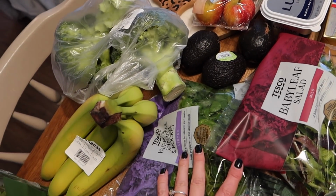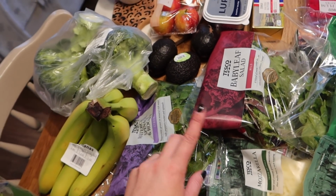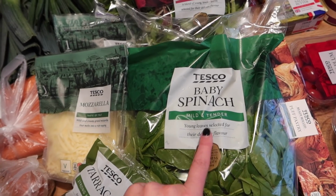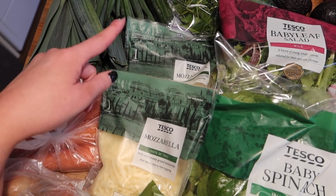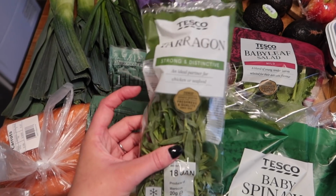And then I have some watercress, spinach and rocket and baby leaf salad. They are like 2 for £2 or 2 for £3, something like that. A huge bag of baby spinach. They're great for omelettes and various recipes. Mark loves spinach. Then I've got 2 bags of the grated mozzarella, which will last really well in the fridge, but also do for a few recipes that we're doing.